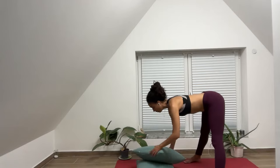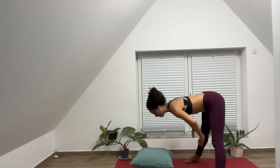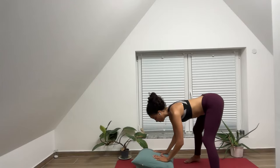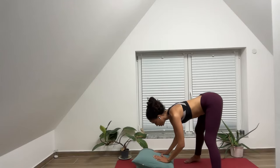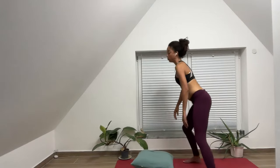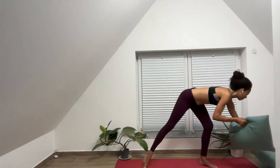Going to just place your hands. Eventually, we're going to place our hands on the ground, and I'll cue that in a minute. But you just place your hands here. You can also bend your legs a little bit, not too much, but just a little bit to get yourself closer to the ground. Or you can use more pillows to get yourself closer to the ground. Bringing the ground to you, right? So let's fold forward.